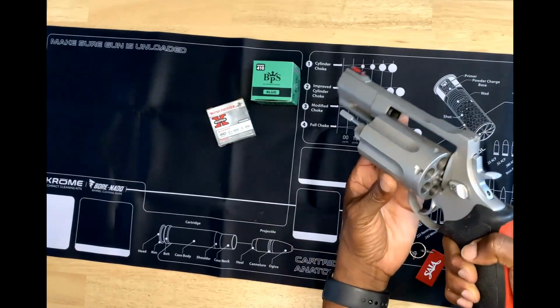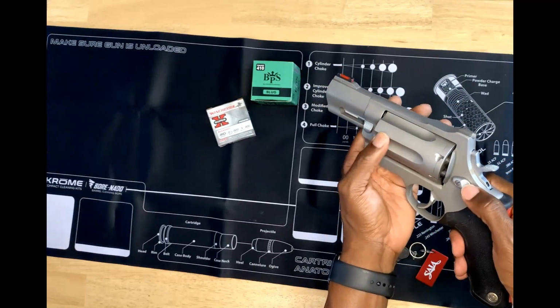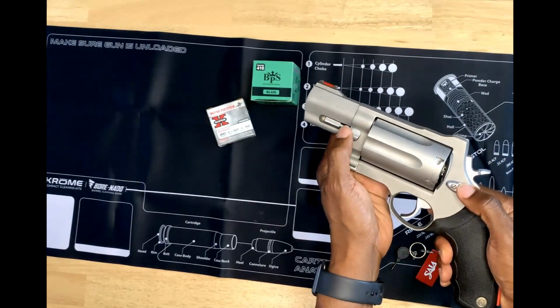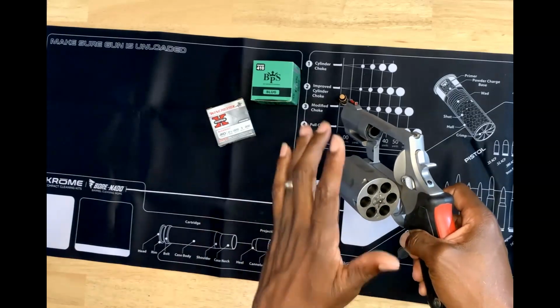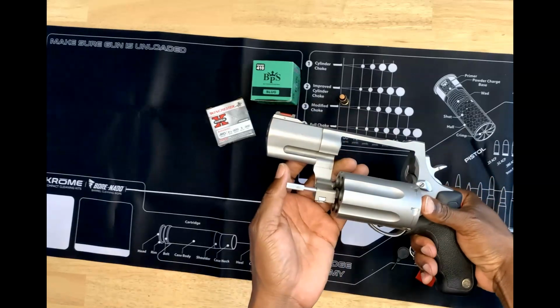But also, I want to show you that it takes two places to actually release the cylinder to back out. So even if you press this one, on some you'll see that you just press this and it'll open. But no, you have to press both of them simultaneously so that you can actually open the cylinder. So that's another feature: you got to know what you're doing in order to use this one. Also, you can see this extractor here.